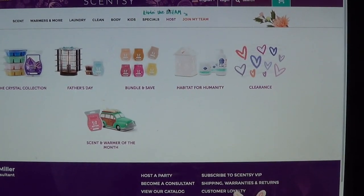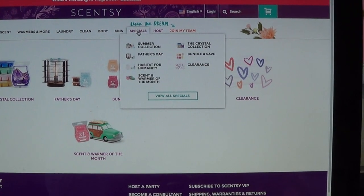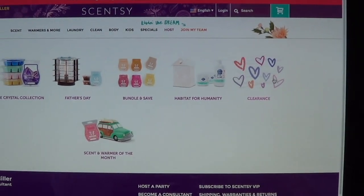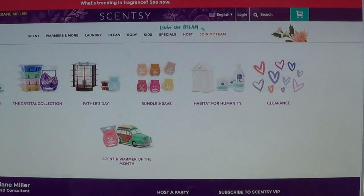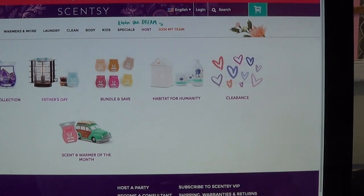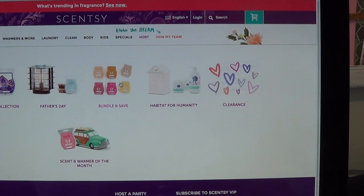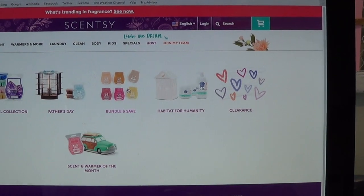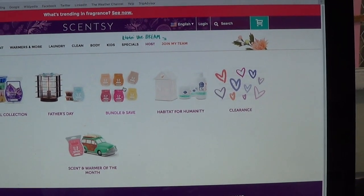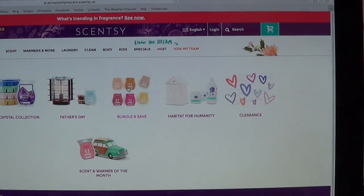When you go into my website, A Simply Simple Scent, you can go under specials, and that's what it will show. Currently we have the summer collection, we have the crystal collection that's still available, and a few of the Father's Day items still available. Always order items through the bundles and save. You guys, my friends here, you are so good. You're now ordering your bars 6 for $30. You get one bar for free.